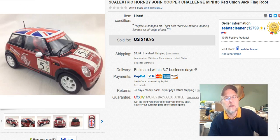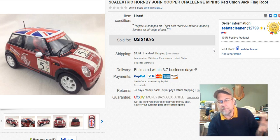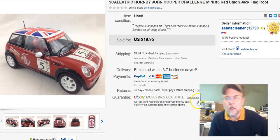Next, and I was kind of sad to see this go. I love that Union Jack on there. This came from a race car, the whole Scalextric set. It was a tote that was just full of the whole set, and they wanted $5 for it. The tote itself isn't worth $5 because it didn't have a lid, but it was a bonus to get the tote with it.